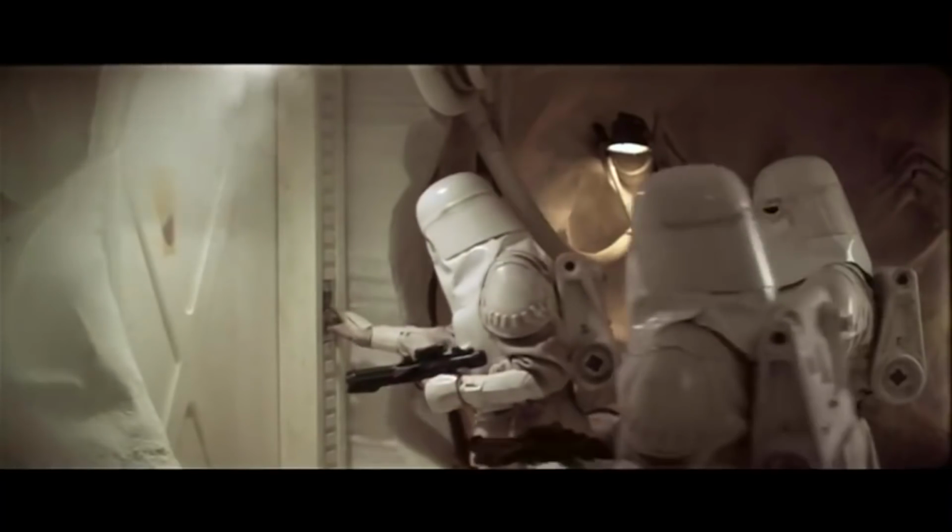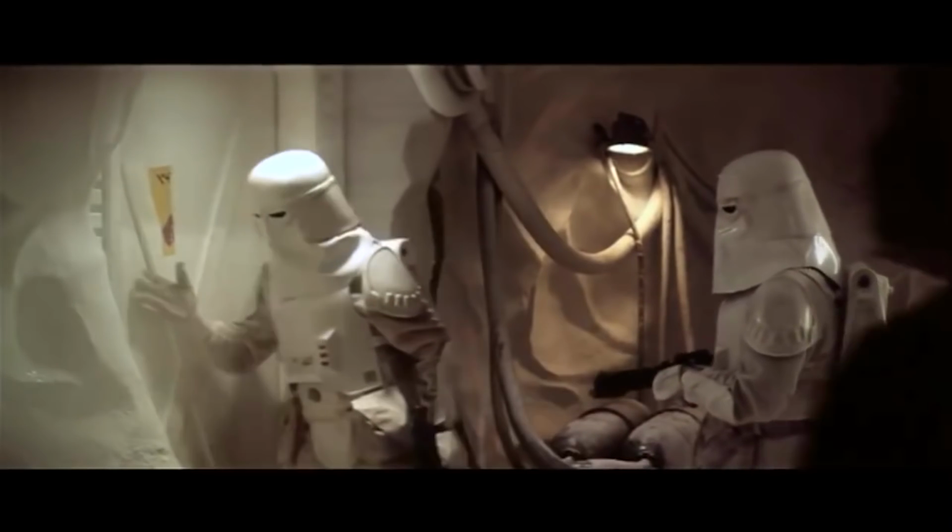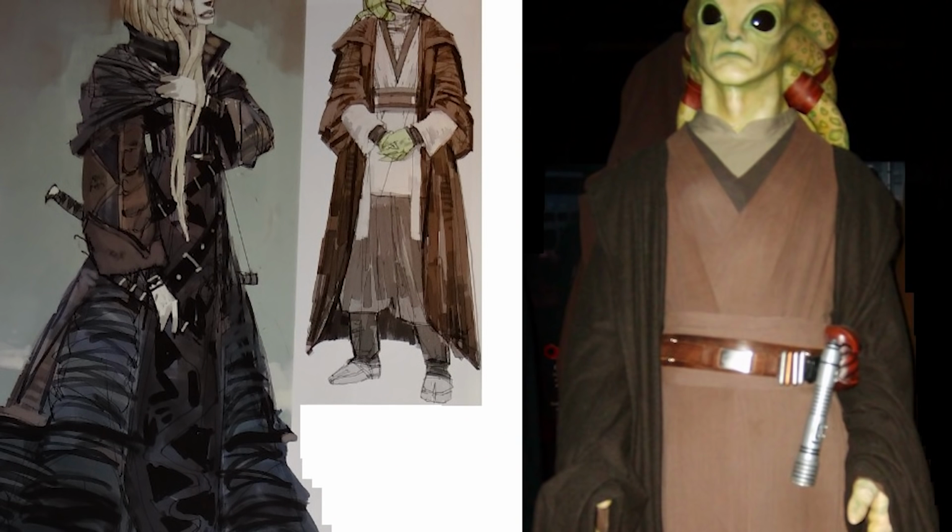The scene is just so ridiculous, I'm glad it's cut, but it's also, I think, one of the only situations where paper is actually shown in Star Wars, so that's kind of funny. Kit Fisto as a Sith is an interesting one.